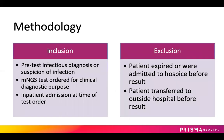Individual tests were included for analysis if patients had a pre-test infectious diagnosis or clinical suspicion of infection at baseline, a test ordered for clinical diagnostic purposes, and were an inpatient at the time of test order. Tests were excluded from the analysis if the patient expired or admitted to hospice, or if the patient transferred to an outside hospital before receiving their test result.